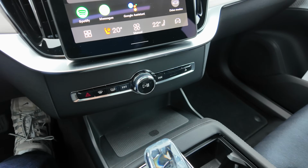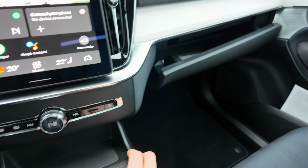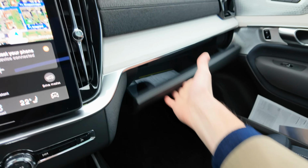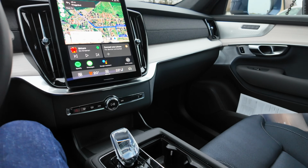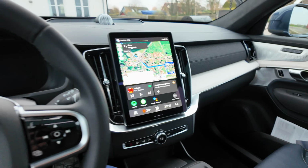And then still also some familiar parts, right? So this is still the same. The button over here for the glove box compartment, which works with a button because I don't know why. But all in all, it's a nice update. They really looked at the essentials and gave that an update.